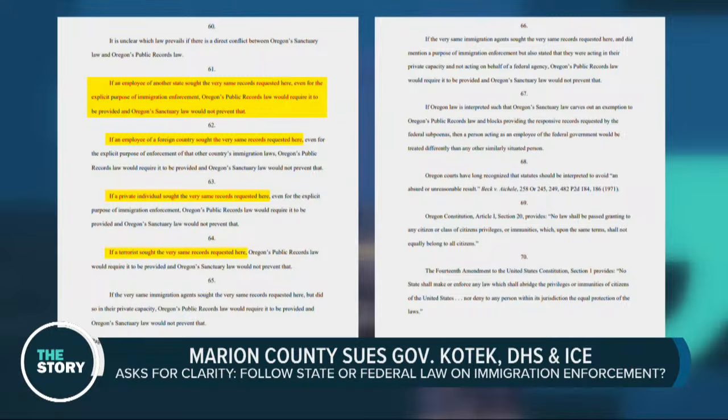If a private citizen did that, they would hand it over. If a terrorist asked for the records, the county would give it to them. If the ICE agents, in this case, filed a public records request, but did so as private citizens and not on behalf of a federal agency, they would hand it over.